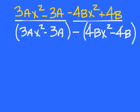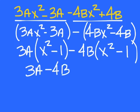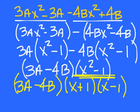Now, what can I take out of the first one? 3a, and I'm left with x squared minus 1. What about the next one? 4b, x squared minus 1. So your final answer is 3a minus 4b and x squared minus 1. Or is it? No, not. It would be x plus 1, x minus 1, and then 3a minus 4b. This one stays the way it is. You can't do anything to it, but this here is a difference of 2 squares. So it must be x plus 1, x minus 1.